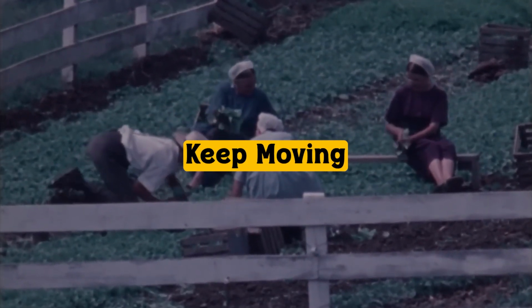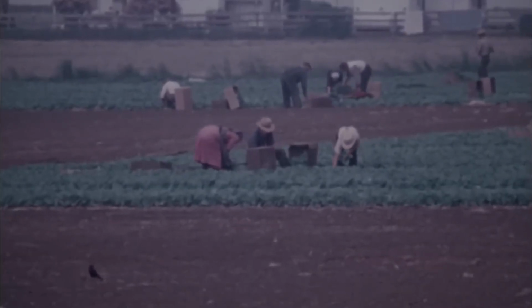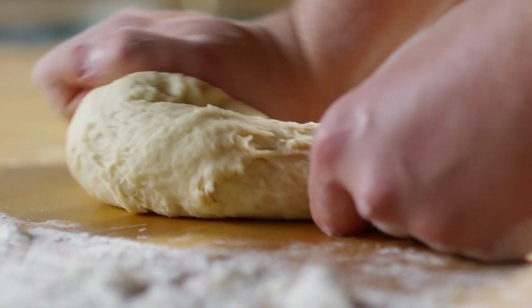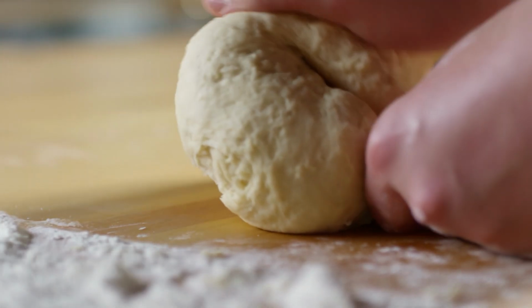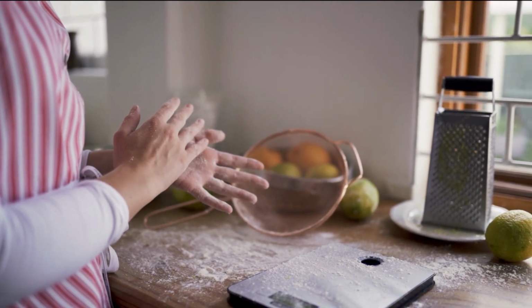The Amish don't sit idle for long, especially in winter. Daily chores like chopping wood, milking cows, or hauling water keep their bodies warm and their blood flowing. Even indoors, light activities like quilting or baking keep the chill at bay while providing a sense of purpose and productivity. It's a reminder that staying warm doesn't have to mean sitting by a heater. It can be as simple as getting up and moving.